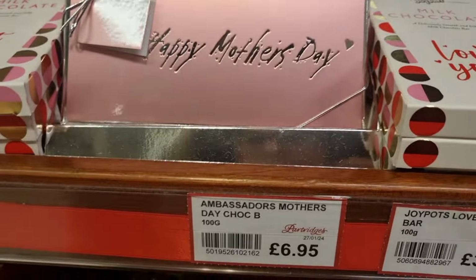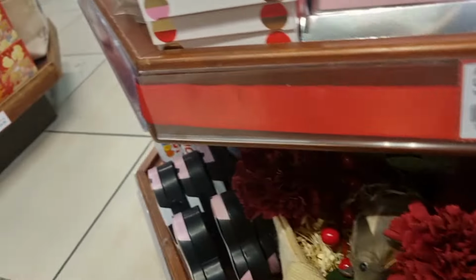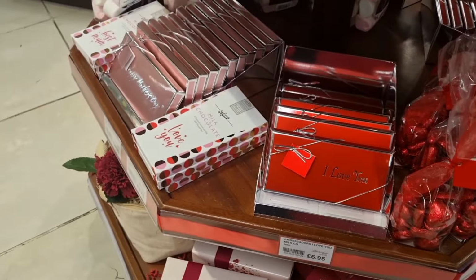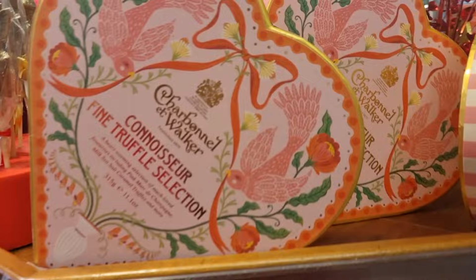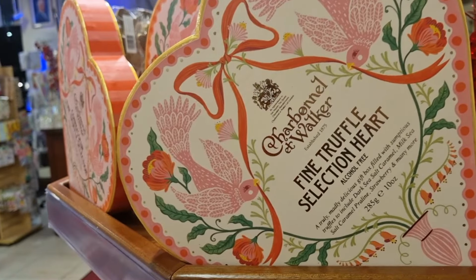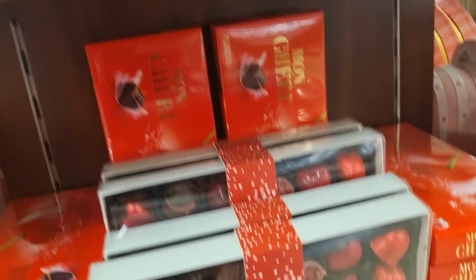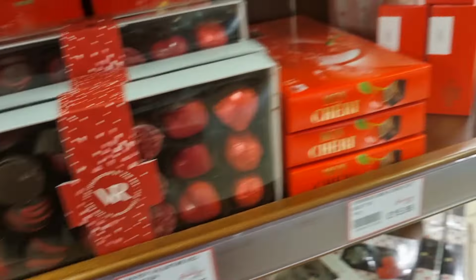I love you. These look like little eyeshadow palettes. And a little bouquet down here. I don't think that's for sale. Oh, and that one also comes in red, obviously. And then I've got some more behind me. This is all your Charbonnel. They've probably got a better selection than John Lewis. I can't remember what it's called. $39.95, the truffle selection heart. Take me about 10 minutes to eat all of them. Oh, what's these?